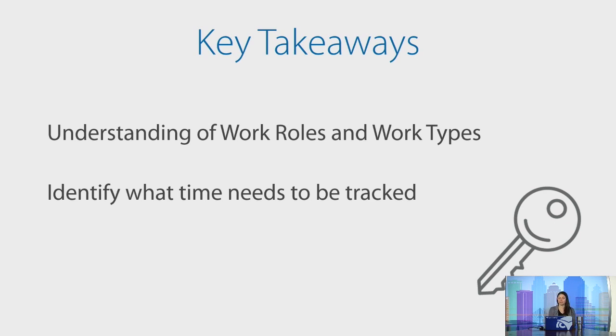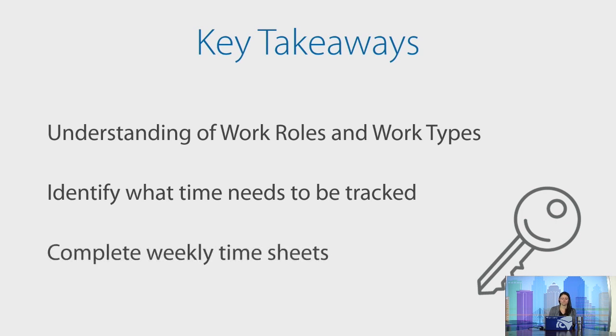Because we'll see a lot of this later on. If we put garbage into the system, we really can't get much out of it. It's kind of garbage in, garbage out. We want to have the best, most accurate detail placed in the system so we can run some really great reports and make our service desk much more efficient based on those reports.